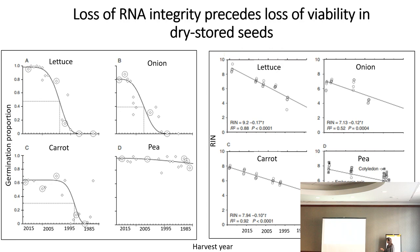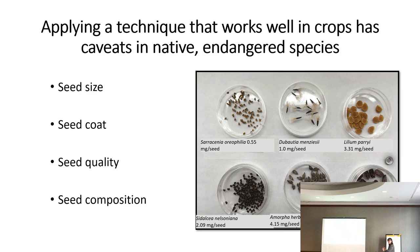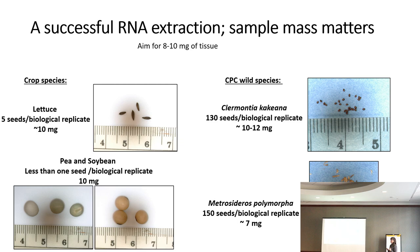Applying this method from the crops to the native species has produced its own set of caveats, such as seed size. We have such a diverse collection of native seeds, ranging from half a milligram to 14 milligrams per seed. Other factors that needed to be considered in these native seeds are removing the seed coat, which interferes with the RNA extraction, seed quality, and seed composition. As an example for seed size, for a successful RNA extraction, one biological replicate needs about 8 to 10 milligrams of tissue. With our crop species, such as lettuce, that's 5 seeds per biological replicate.